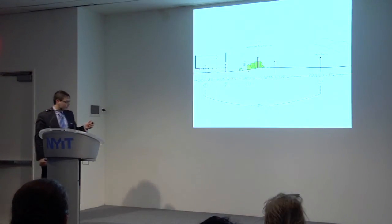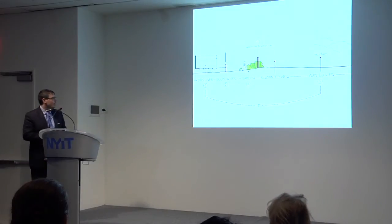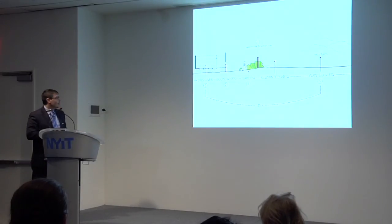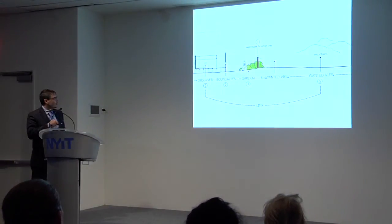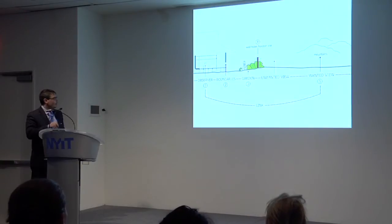And this diagram explains what shakkei is in a very simple way. You have the observer that sits over here. He's kneeling down, so his eyesight is pretty much aligned with this. So pretty much you can't see what's behind this element here.